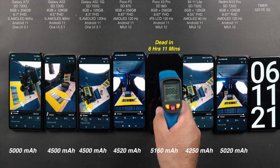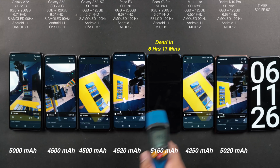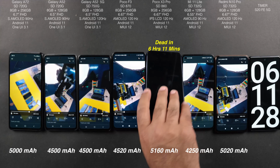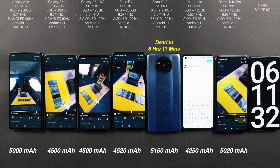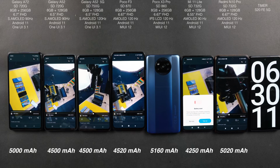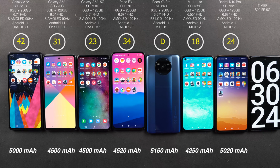While running the Twitter application, in only about 6 hours and 11 minutes, the Poco X3 Pro took its last breath. This phone has a whopping 5000 mAh battery, a flagship chip, high refresh rate, but all of this is useless just because of that LCD panel. You should only pick this phone if it makes sense to you, even after watching this test.